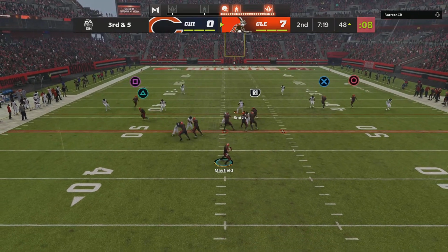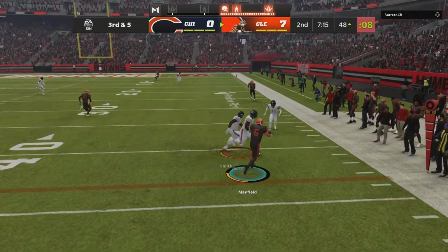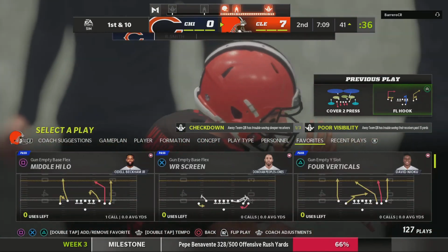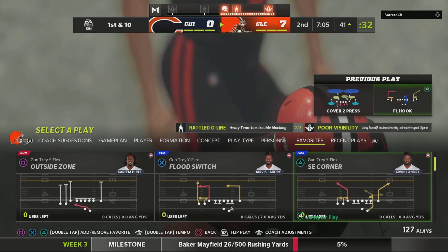From the gun, Mayfield, eluding the pressure right. And he will have first down yardage as he's brought down at the 41. Give him 7 on the scramble and run, and it'll get him a new set of downs.